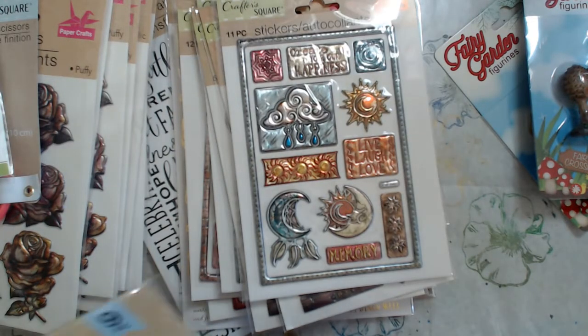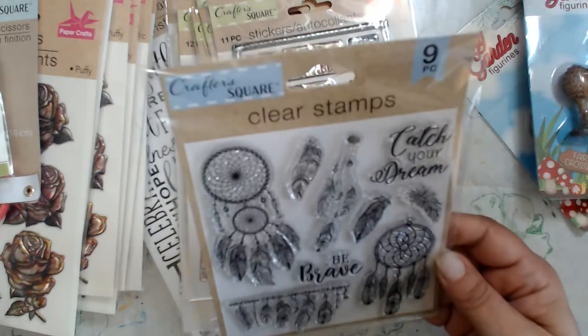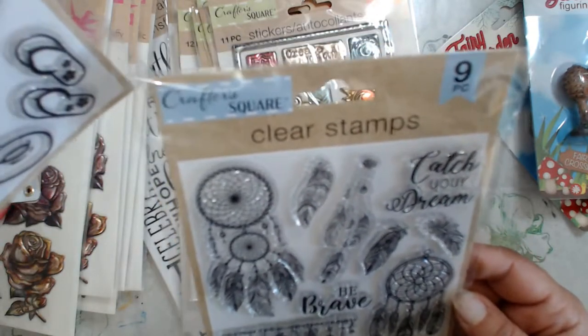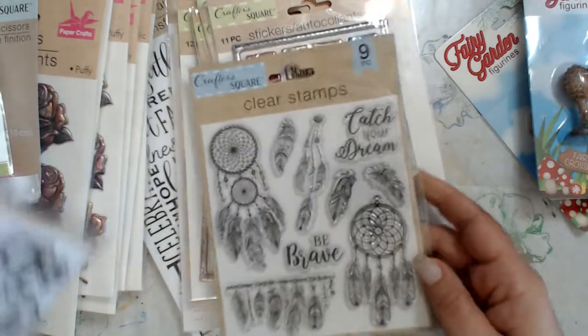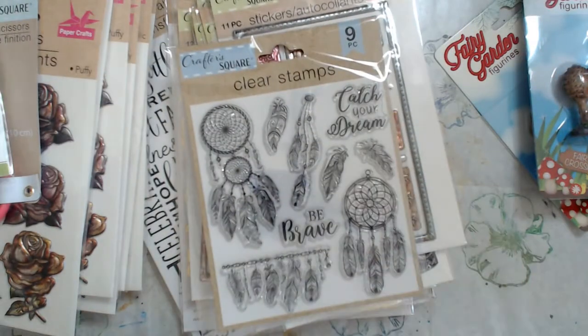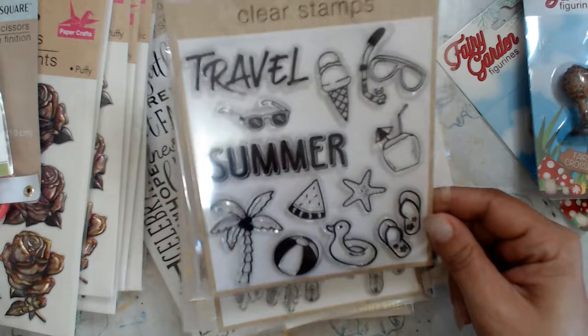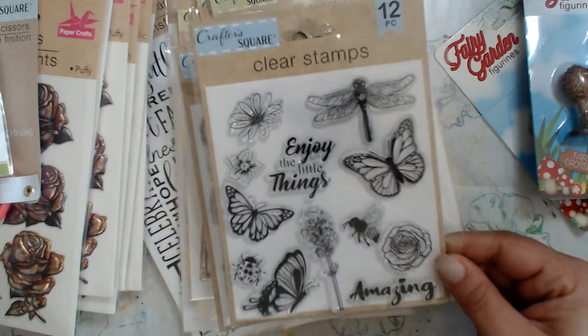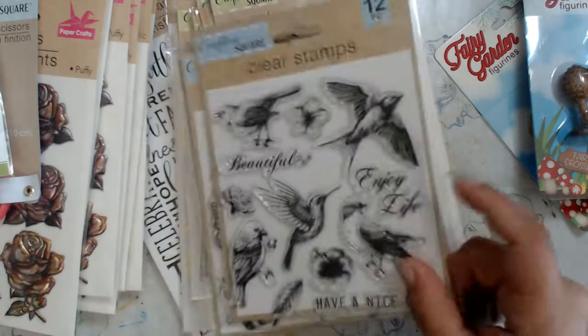I found some stamps. So this is the first one. Sorry for the glare. I'm trying to block the glare somehow. Or maybe if I just put it straight down, you'll see it better. I got this one for my friends. I got this one. And this one.